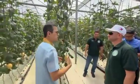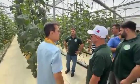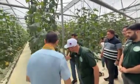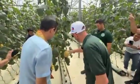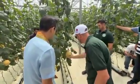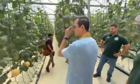Yan yung green ng laman. Busy po harvest. Ano yung green ng laman? Pero favorite ko. Parang honeydew. Pero iba yung quality natin, diba? Matagal yung shelf life. Hindi siya mabilis mabulok. Ang ganda-ganda na nga quality niya.